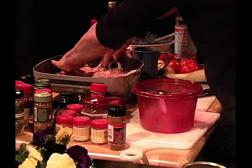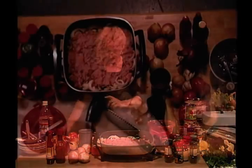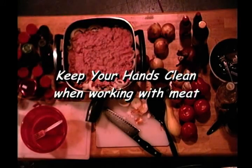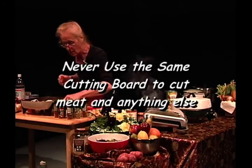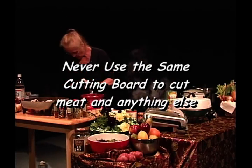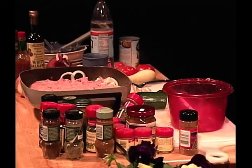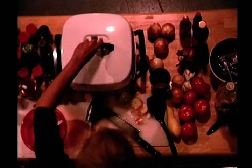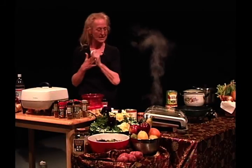So put it down kind of flat like that, okay? And put it up. Oh, my hands, I got to wipe my hands again. That's the problem when you're cooking with meat. You have to make sure everything's clean all the time. I'm going to turn that up. There we go. How smart was that? So I put the cover on that.